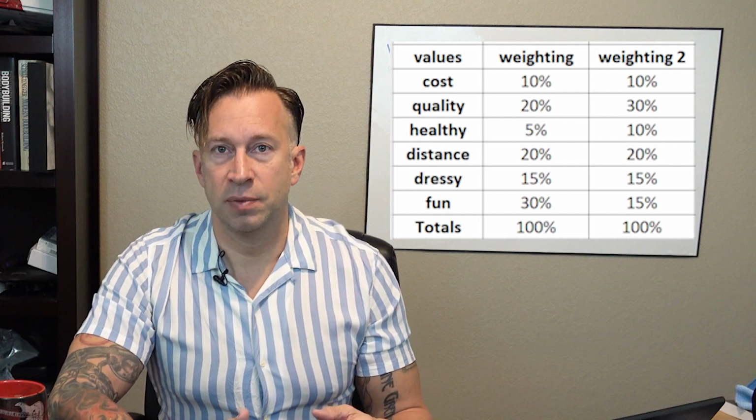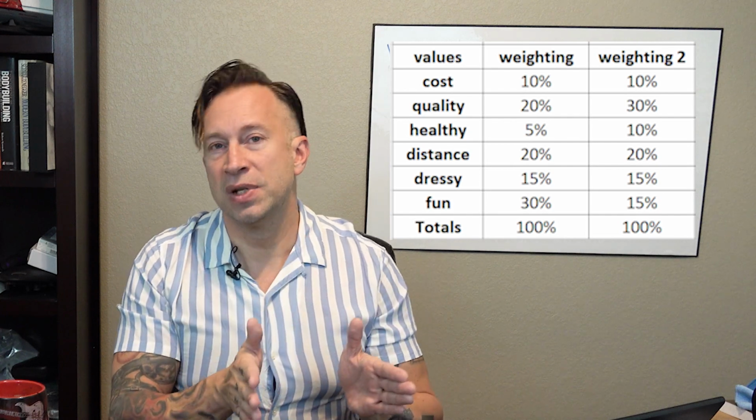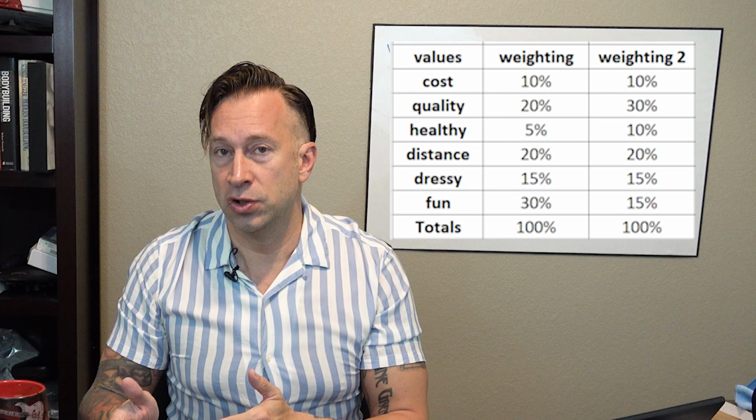That seems to make sense to me. That feels right. And it's always better to do these adjustments on the front side if you can, to help build trust in your decision at the end of the process. Now that we have our criteria and we have our weightings, the next step is to establish our options.